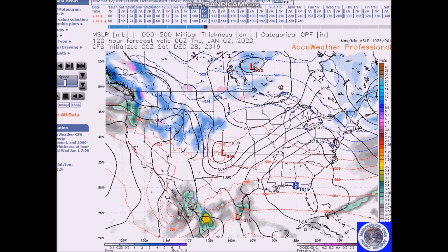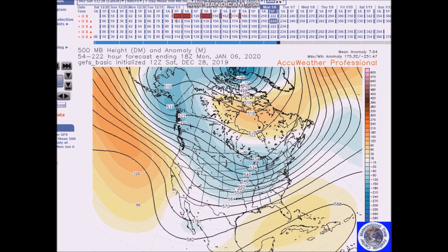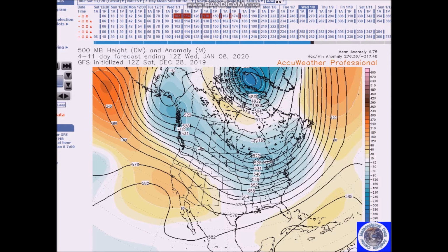We're looking at the period for January 5th to the 9th. And a region's forecast of the Northeast Pacific. We're going to go to the end of the period. Northeast Pacific, we have a trough here, with a deep upper low near Greenland, right next to Greenland here. Below normal heights across this region.